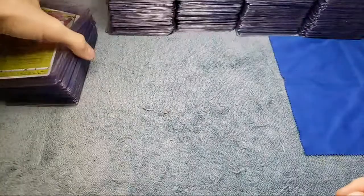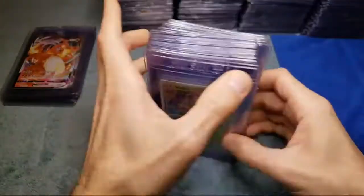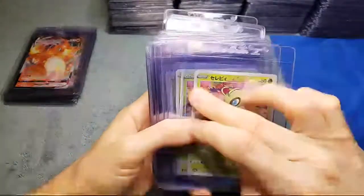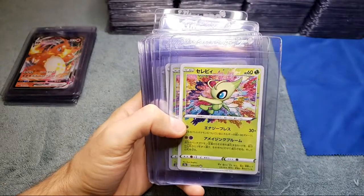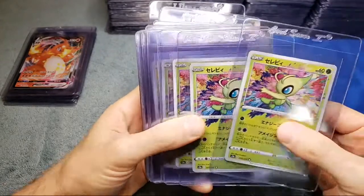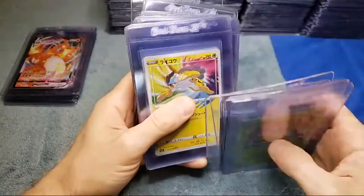Next we have the Amazing Rares. I really like these cards. I picked up quite a few Japanese ones. I have the one from the newer set coming. I got the Reshiram, Kyogre, and Yveltal. But these are from the first set here. We got the Celebi, I got 7 of the Celebi.